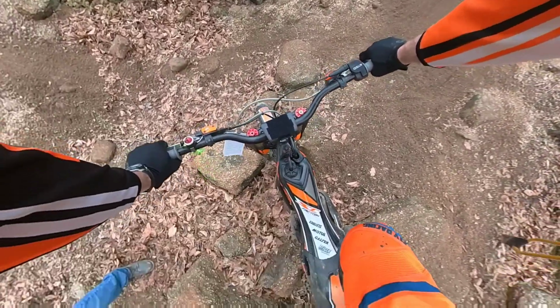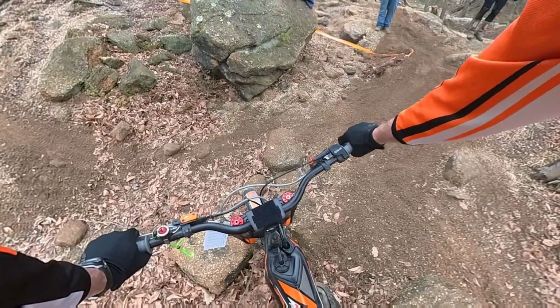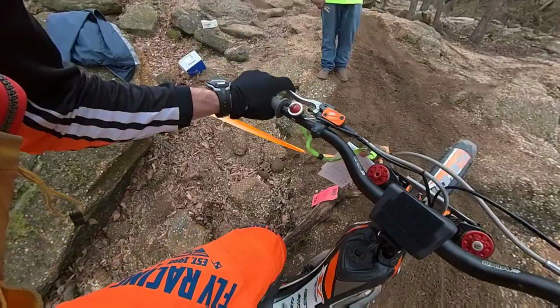Not quite enough splat on that splat. Just didn't give it enough RPM and commit fully to that clutch pop. Now right here, I should have hopped. I don't know, maybe I was tired. Decided just to put the foot down and bring the front wheel in through the gates.